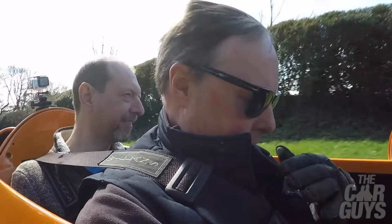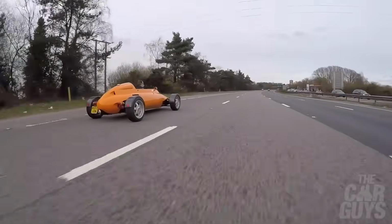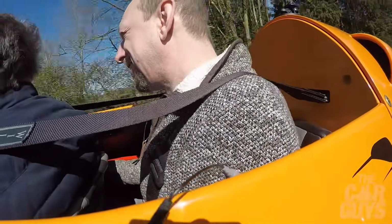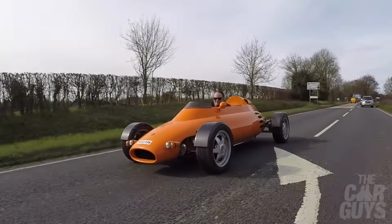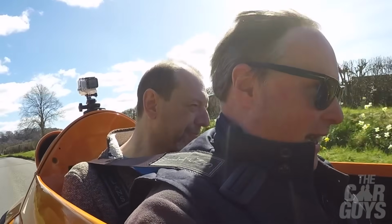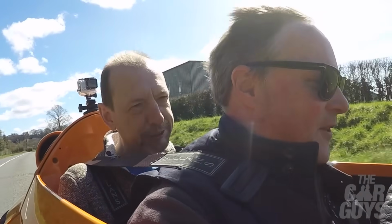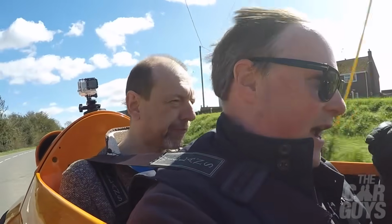So here we are in the Light Car Company Rocket. Surely this isn't legal. This is most definitely legal. Crazy! Oh yeah, 30 miles an hour, I've never felt so fast. It's just such a visceral experience. You've got the wind buffeting, you've got bees smashing into your face.